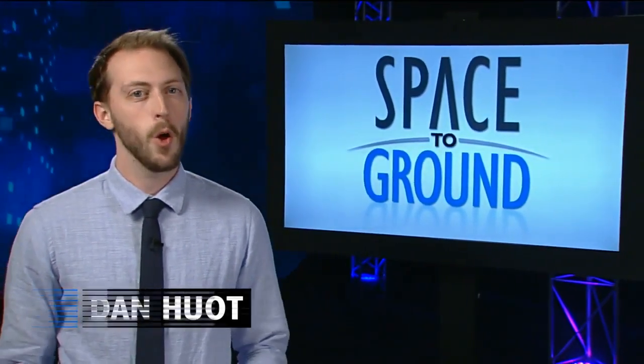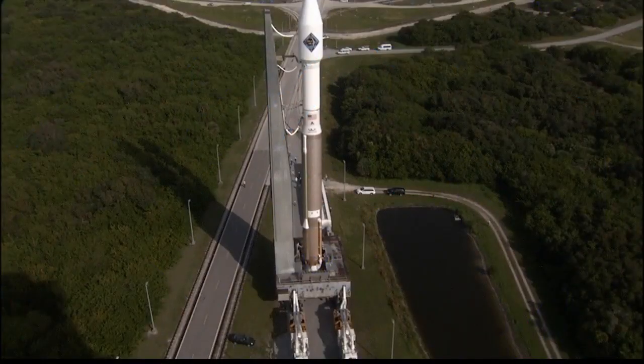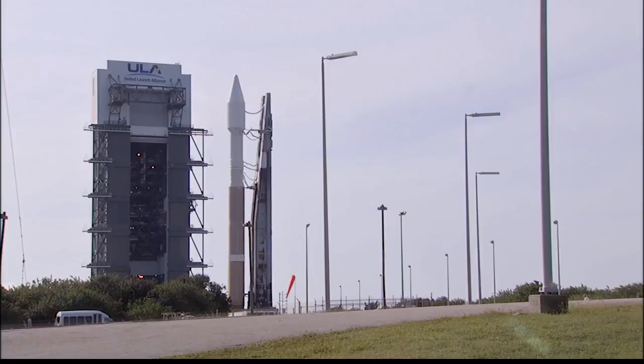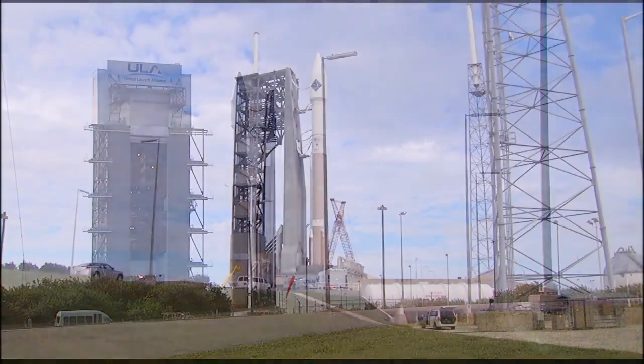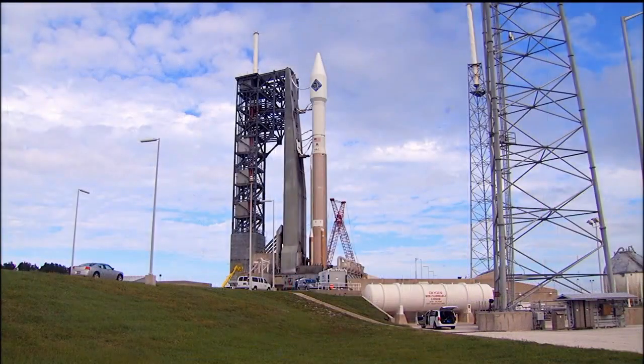I'm Dan Hewitt. Orbital ATK is set to launch its fourth commercial resupply mission. For the first time in its history, the unmanned Cygnus spacecraft will ride into orbit atop an Atlas V rocket, courtesy of United Launch Alliance, and launch from Cape Canaveral in Florida.